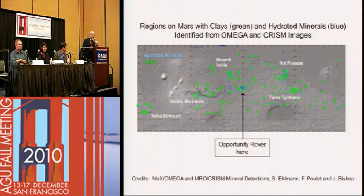All right, time to get started on our 10 a.m. press conference. Opportunity rover headed for something different on Mars with help from orbit. We'll have three speakers in this order.